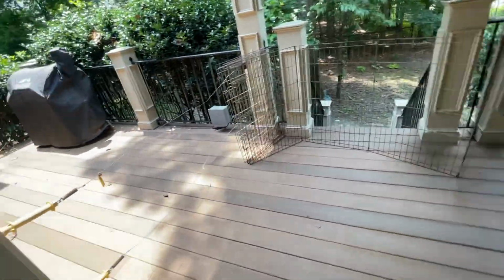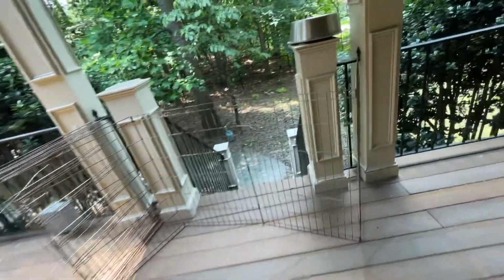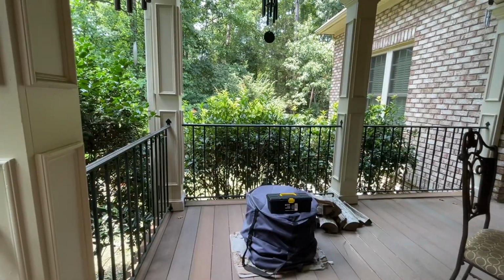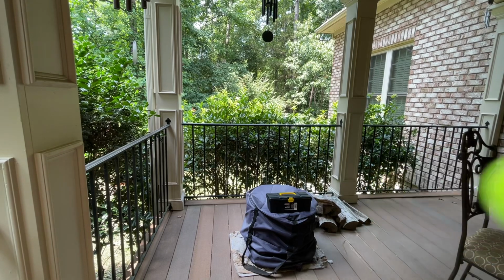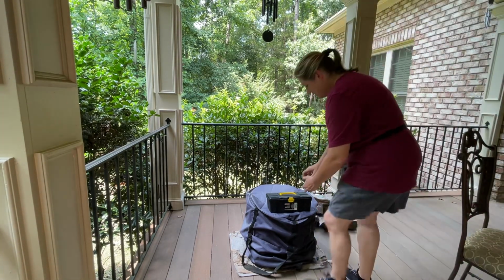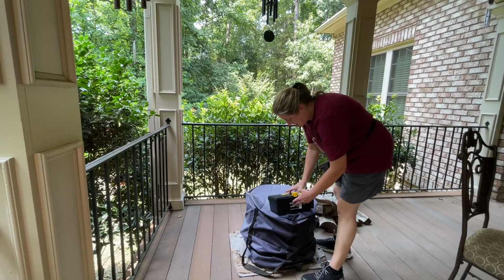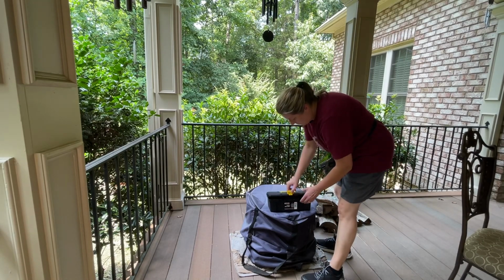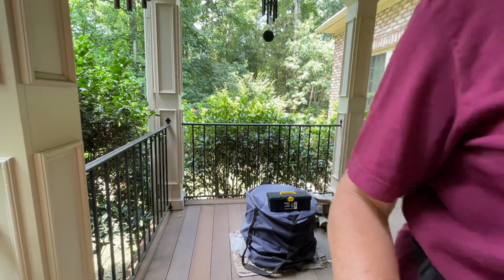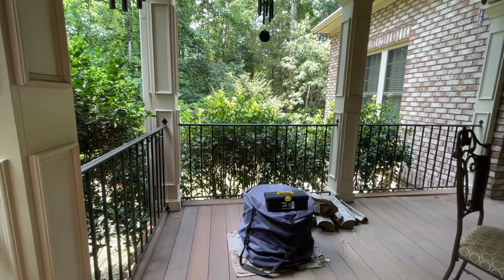There is a gate keeping her from the grill area, and there is a gate keeping her from the stairs. The third search item is her tennis ball, and it will go in the toolbox. We'll go get Sunshine and start our search.